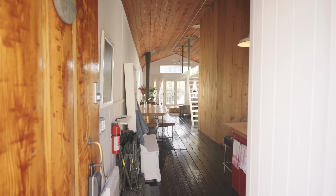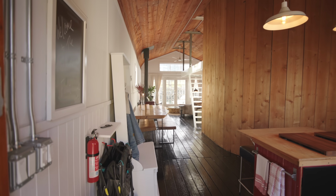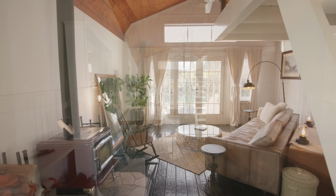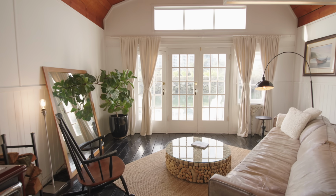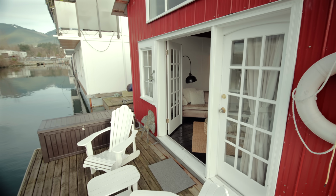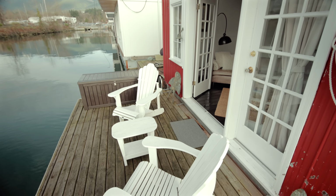The red float house is fairly nondescript on the outside. And when you open the door, you really step into a different world. I think the first thing that catches most people's attention is the French doors at the end of the house, because you're able to see the ocean and this deck. It's so rare to have a deck that's floating a couple of inches from the water.